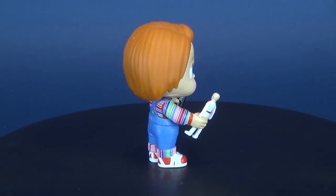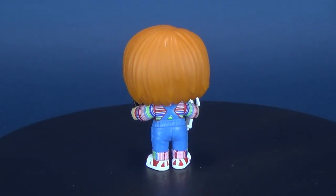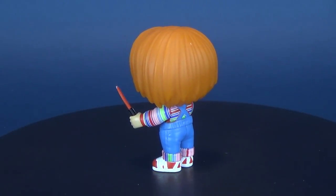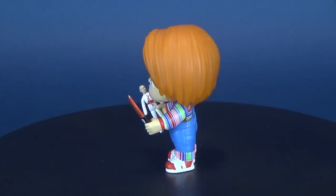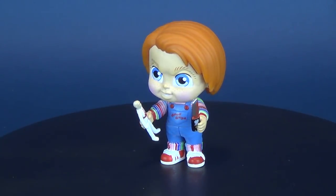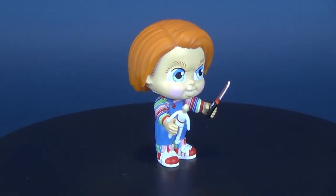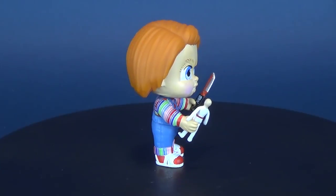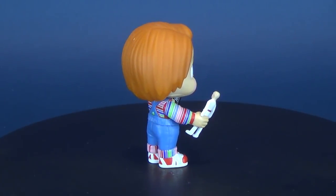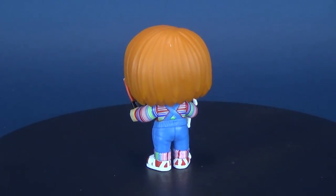That's a little bit higher than when I looked at Jason, and Jason's still looking over at me. Either way, if you guys are interested in this lineup, let me know down below, and let me know what it is about the 5-star lineup that you dig so much. Do you like the fact that they're smaller, posable renditions of your favorite horror characters, or DC characters, or Fortnite characters, or whatever it is you're picking the 5-star lineup of figures for right now?